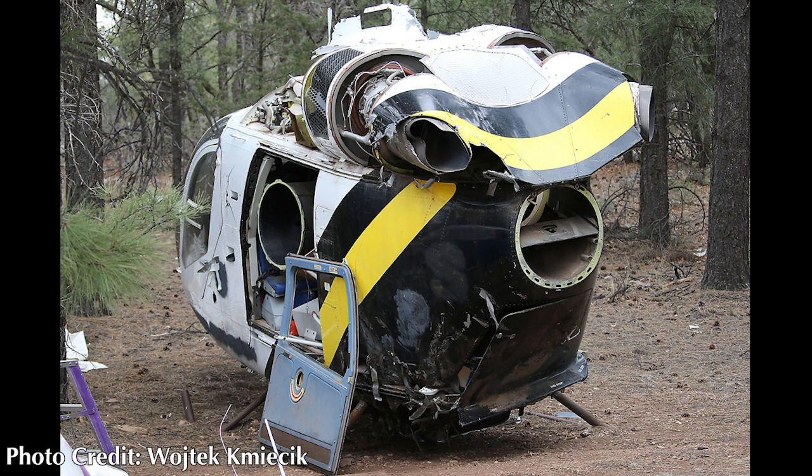The very first picture here is of a crashed McDonnell Douglas MD-900 Explorer, November 179 Papa Alpha. This aircraft crashed in 2003, and this is a picture someone got of the wreckage in 2018. This helicopter is kind of interesting because I didn't even know McDonnell Douglas made helicopters, but I just thought this was an interesting picture of a wrecked helicopter. So, that's an interesting thing for you.